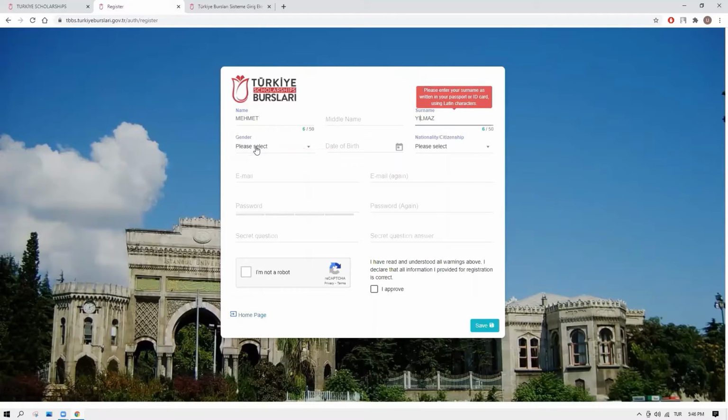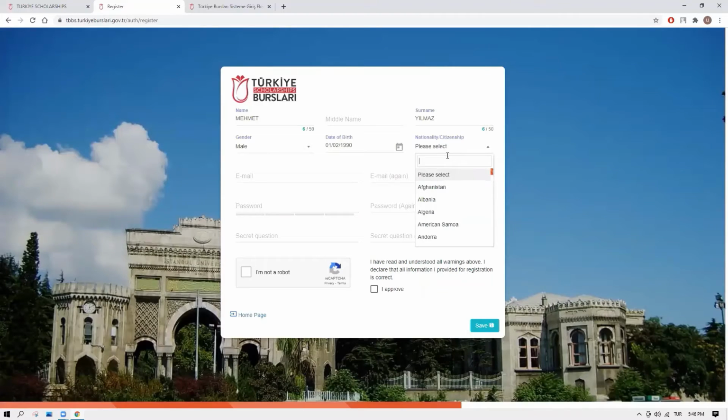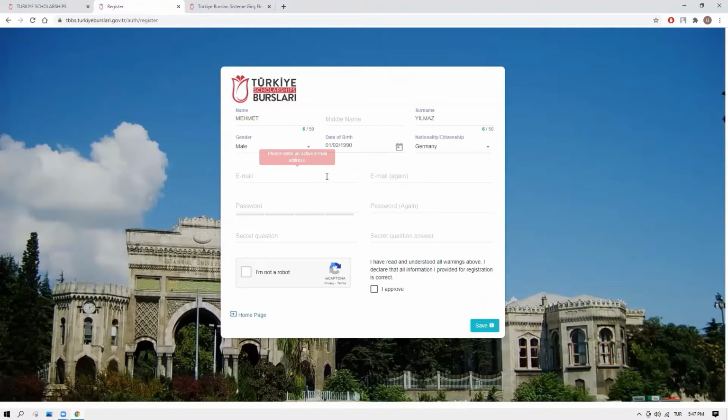After that, we need to add our gender. Let's write male, date of birth. Let's say 19 February 1st. And after that, choose your nationality, citizenship. Let's write Germany. All right, then we are going to write our email. All right, then we are going to write it once again.